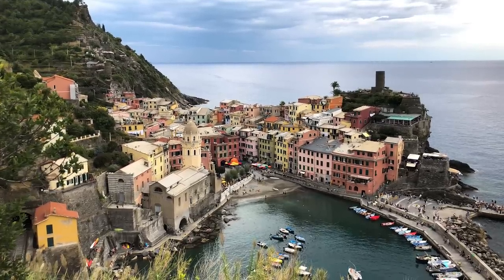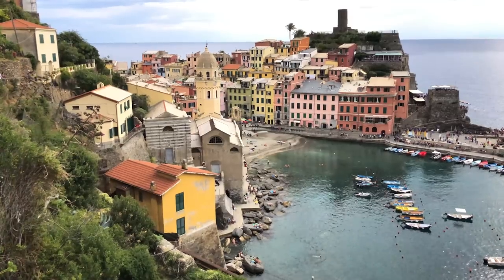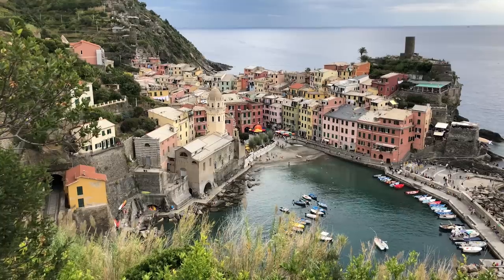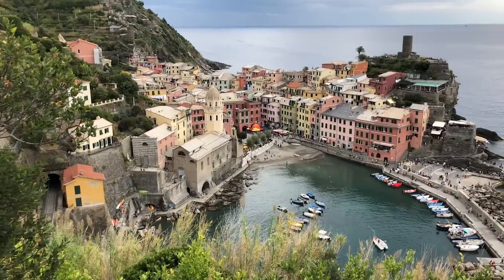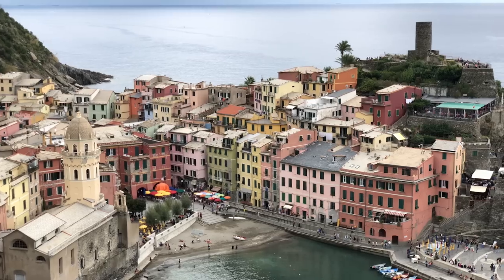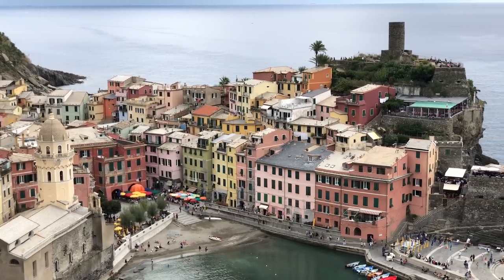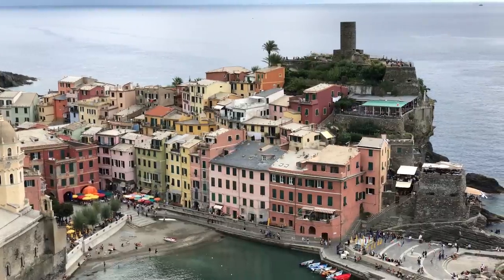Here's the comparison with that first view, just a little bit lower. You can see the higher view is better. Rest your camera on the railing to get a good steady shot. No matter what kind of camera you're using, and no matter what the weather conditions, it's going to be beautiful.